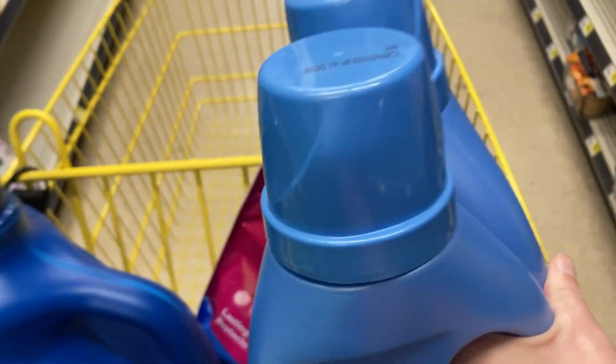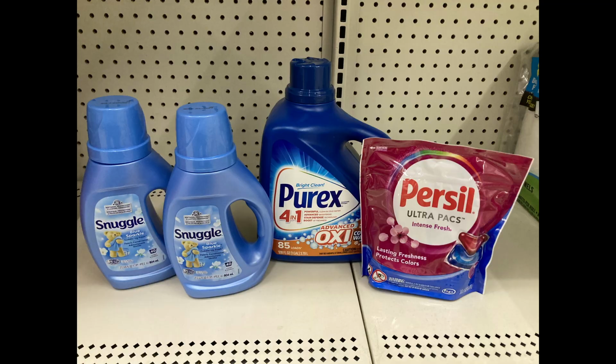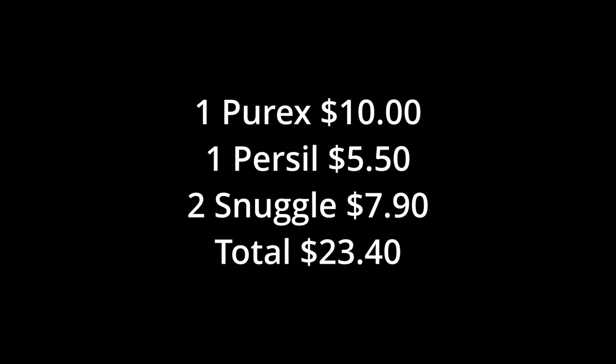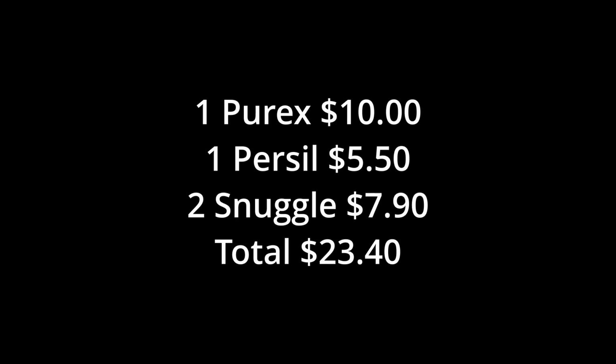So we have a store coupon this week for when you spend $15 on select laundry care items. You're going to save $3. The Persil, the Snuggle, and the Purex all qualify. There's also a few other items, so you can definitely check that out. But with these items, we are over $15, so that $3 will come off. I'm going to go ahead and build up my transaction a little bit more so that I can use it on Saturday with the $5 off of $25 store coupon as well.